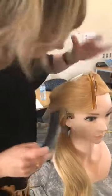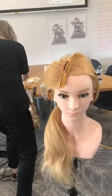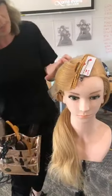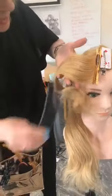If I feel like I'm moving here, I will grab a little half card and just pin that there into place, just so that we're not disturbing anything. Can you see already my set? All right, it's already there.